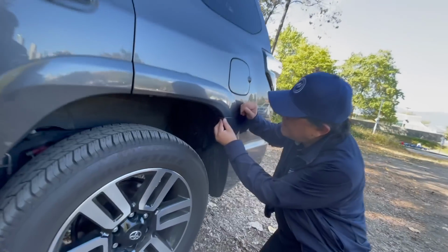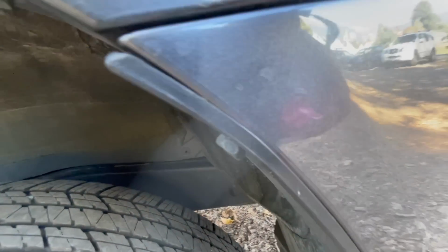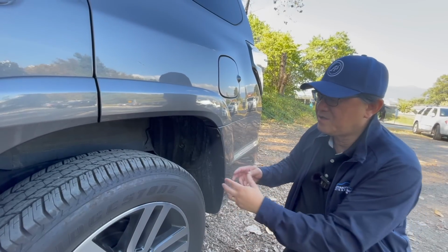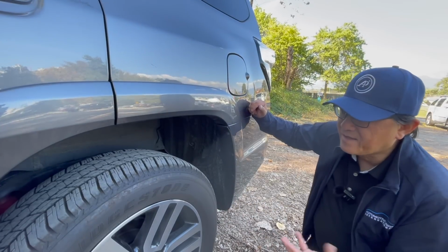Going back here, let me show you the liner in the back as well. You can see how thick the liner is. Look at that. It's about maybe 2 to 3 millimeters thick over here. On the new models, this is super thin. In fact, it's so thin that if you were to put on big wheels and tires, you can literally use your hand and bend it in. You can't do that on the 4Runner because this thing is so thick.